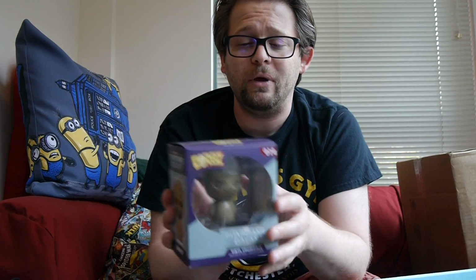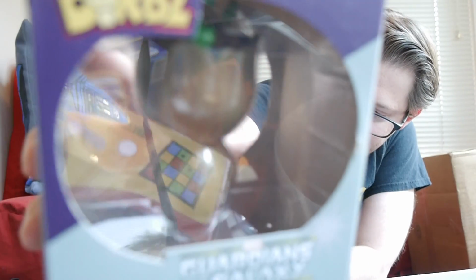Now, this one's going to get kept. This is going to go to my collection somewhere. I do like the detail on this one. It's kind of probably hard to see, but there's like a leaf at the top of his head, which I think is actually kind of cool. So this one's going to be a definite keeper.